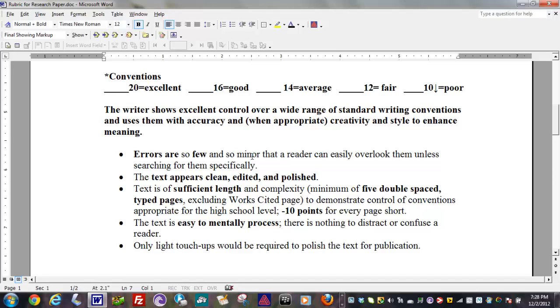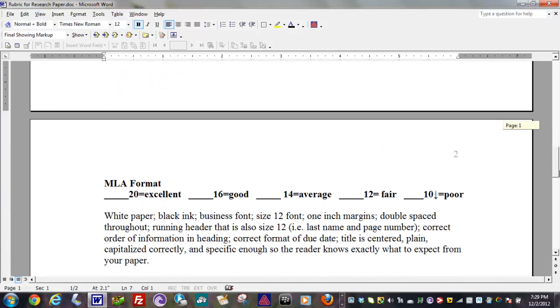Conventions. Errors are so few and so minor that I can easily overlook them unless I search for them specifically. Everything looks clean, edited, and polished. The text is of sufficient length. Okay, where I'm asking for a minimum of 5 double-spaced type pages, excluding your last page, which would be your 6th page. This is, for the high school level, actually short. You have a minus 10 points, which is a half grade for every page short. The text is easy to mentally process. I'm not distracted or confused. And if you wanted to publish it, only light touch-ups would be necessary.